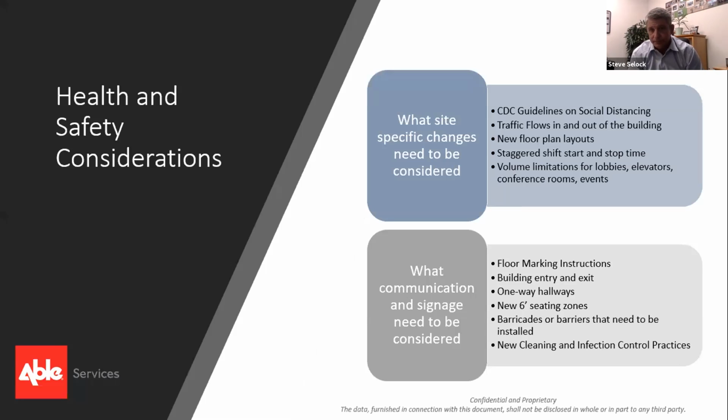Bruce? Yeah, thanks, Steve. So, again, Steve has talked about the two buckets we've looked at: the return to work plan as well as the new janitorial program. Really, health and safety considerations fall into both buckets. But from a starting point, it's essential for building owners and managers to reflect on what changes are going to happen at the site level.